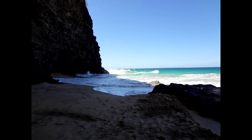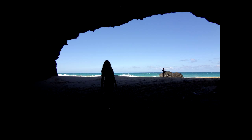On the other side, there's this rock wall. There's some holes in it. They almost look like little caves or something like that. And by the way, there are bathrooms available here. So if you do this hike, know that when you get here, there are bathrooms.